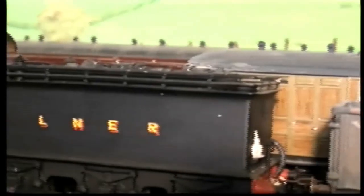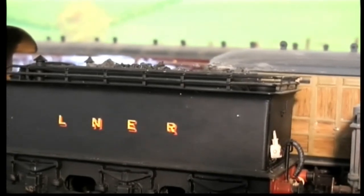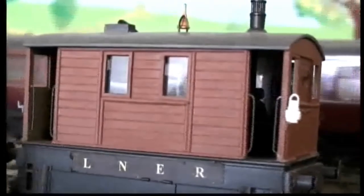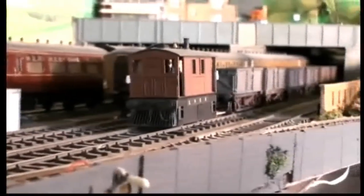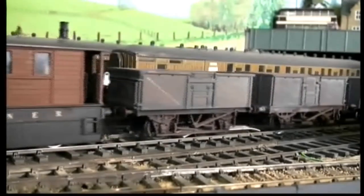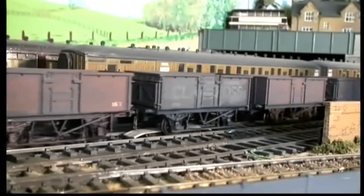Stops to uncouple. And then runs forward into a spare siding. And now the dockyard's tram will shunt the wagons to the mine. Now coupled, it will draw forward and split the train into two rakes of nine.